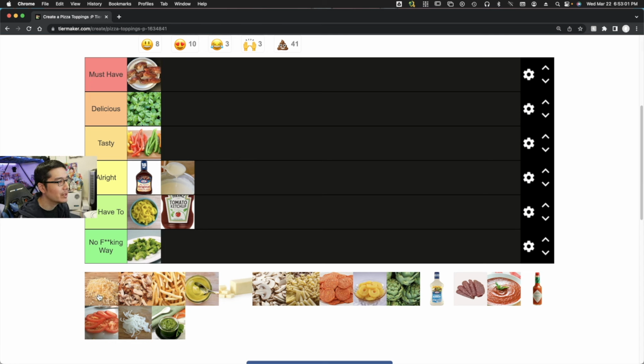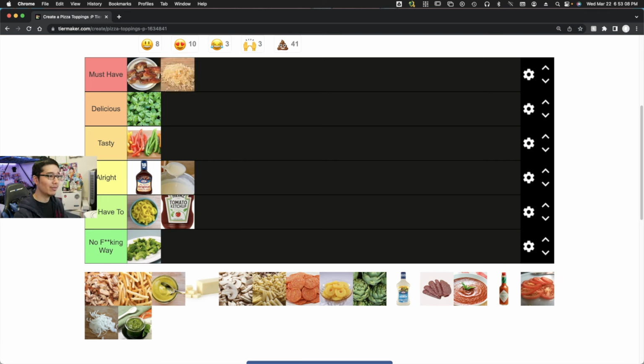All right, next one. I'm assuming this is extra cheese. Yes, I would definitely, absolutely have extra cheese. I like cheese. I like cheese pizza, right? It's definitely either number two or number three, or even number one at times. It really depends on what I feel like, so it goes back and forth.